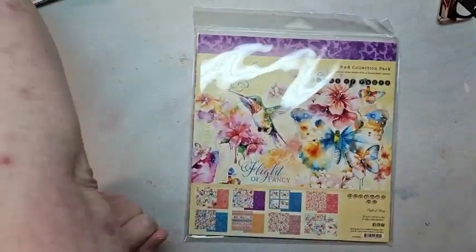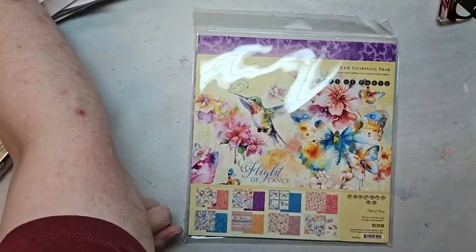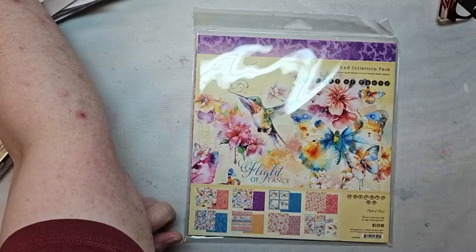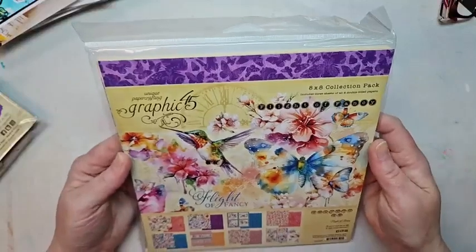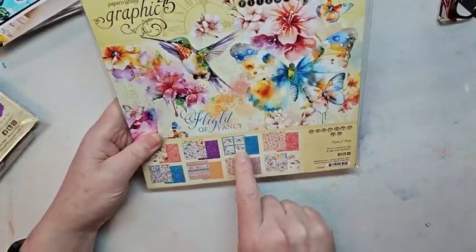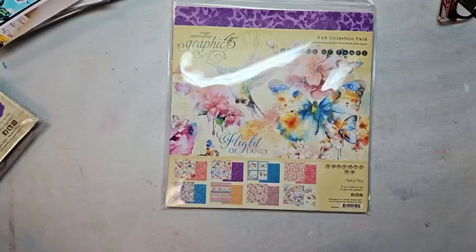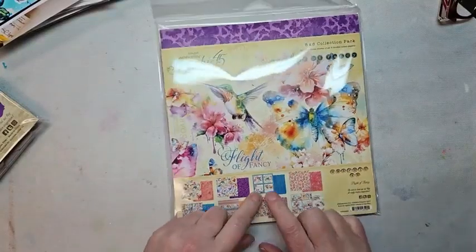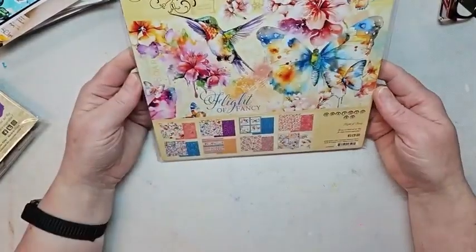Okay, and then we have the 8x8, and that one's all the same papers, just smaller. It is $14.99. You'll get 3 of all 8 double-sided papers, so you get 24 sheets in here. And then that also means that this little one that was the square that I measured in 2 directions at 5 inches is probably going to be maybe like 3.5, something like that. Okay, so really pretty. That one is $14.99.